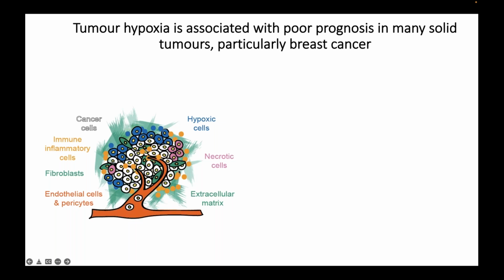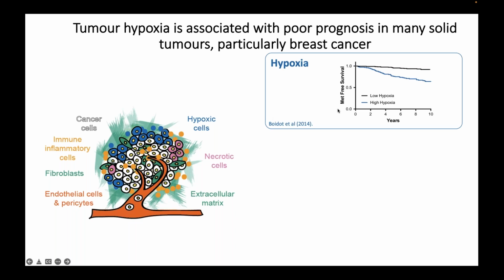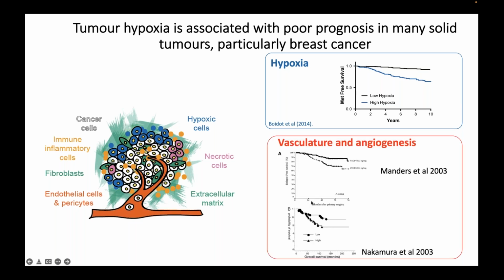So on this scenario, what we can say is that hypoxia alters dramatically several levels of the tumor microenvironment. So, of course, the vasculature, but also the fibrosis and the immune response in breast cancer. So it's already quite well established that tumors that are showing high levels of hypoxia markers have worse response to therapy and a shorter survival. In this example is metastasis-free survival, but we have several examples of this. And also regarding only vasculature and angiogenesis, that angiogenesis is a process closely regulated by hypoxia.